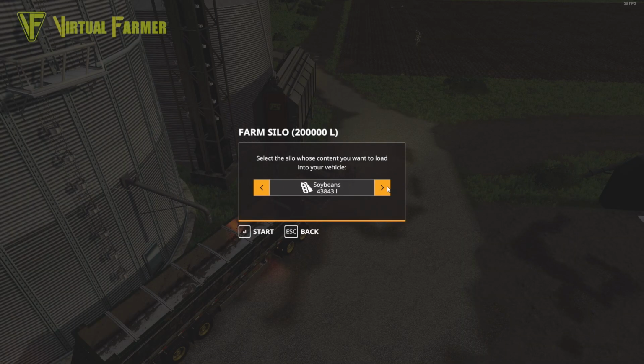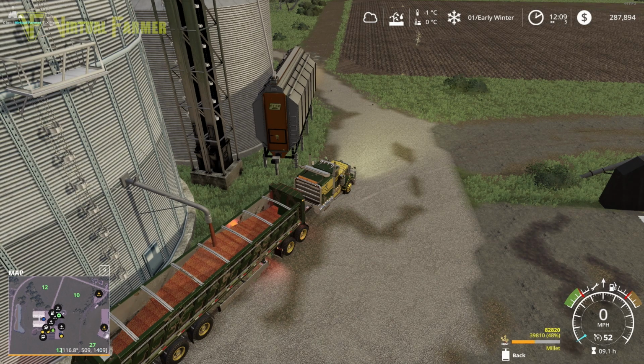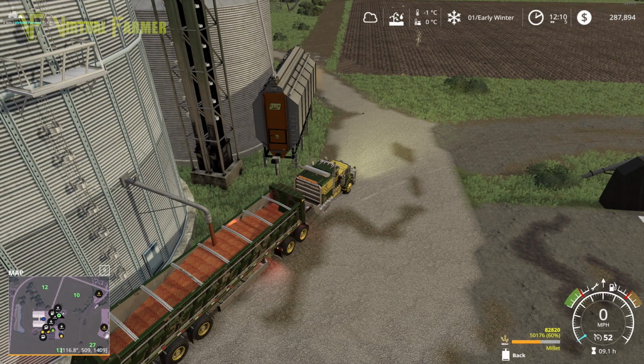So let's see if we can find the millet in here. I think that's millet seed. No. Maize. Keeping an eye out. We got some barley as well, and we got some canola. But the millet is the one that we want. And that is, yeah, 70,000 litres of this is going to make us quite a lot of money. We're still going to make about 40,000-ish maybe off this. So that will be really good. Absolutely brilliant amount of cash.